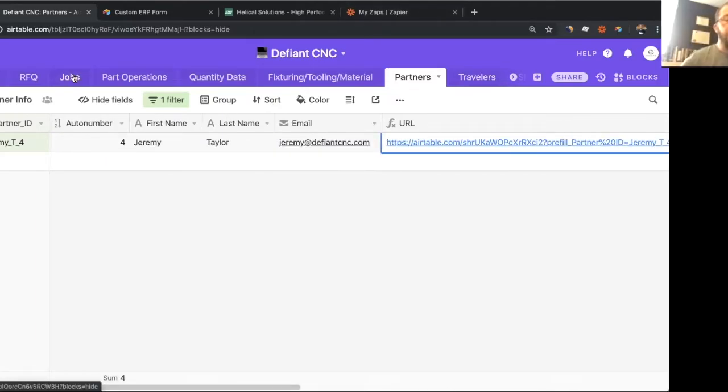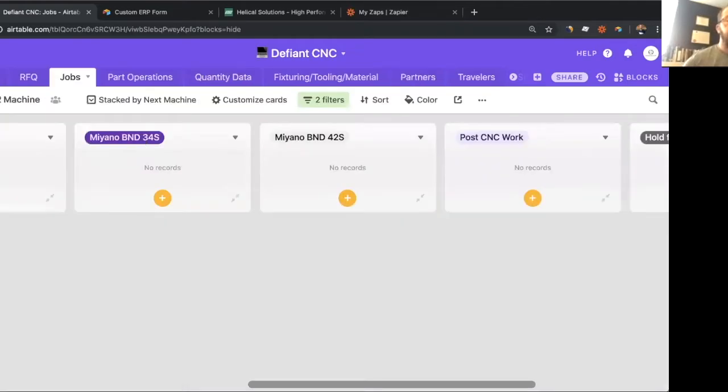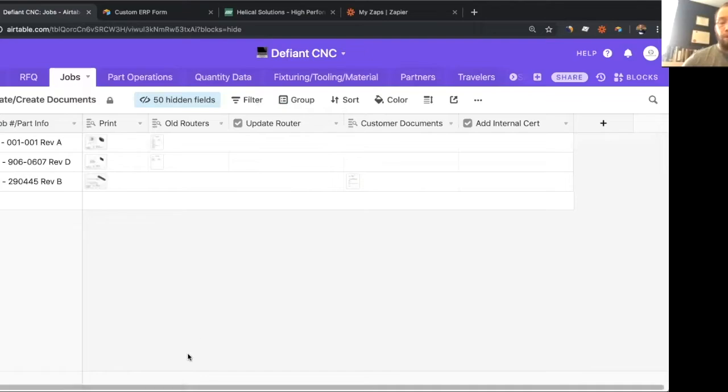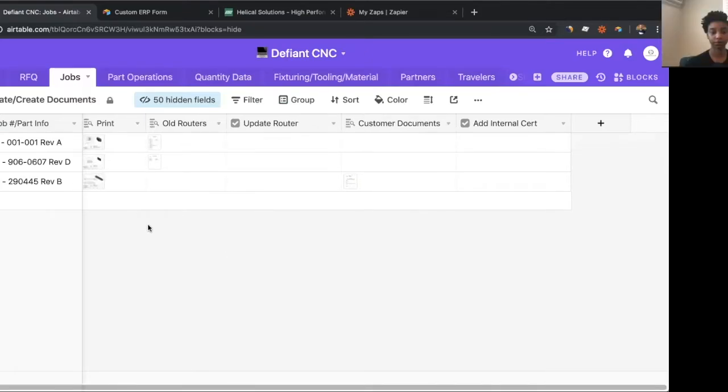a lot of times in machining, we have to create custom documents for the customer. So, for example, we have internal certificates of conformance. So basically, this is a certificate that we send to the customer stating that all the dimensions on the parts that we created for them actually match the tolerances in the print.